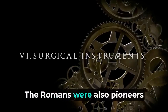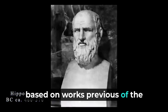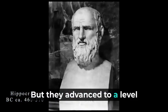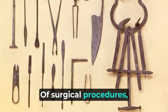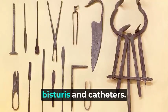The Romans also pioneered surgery, based on earlier work by the legendary Hippocrates, but they will advance it to a level previously unknown in the ancient world. They used a variety of surgical procedures using many different types of instruments, such as tweezers, scalpels, and catheters.